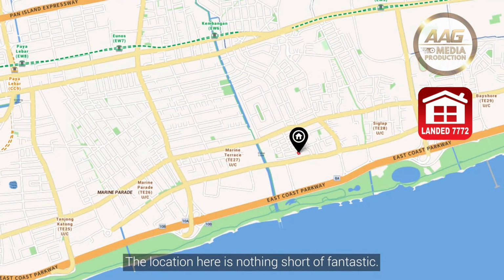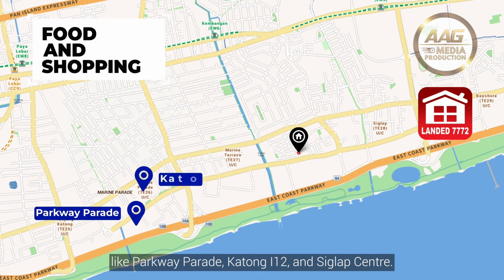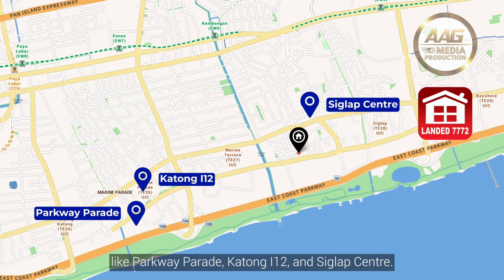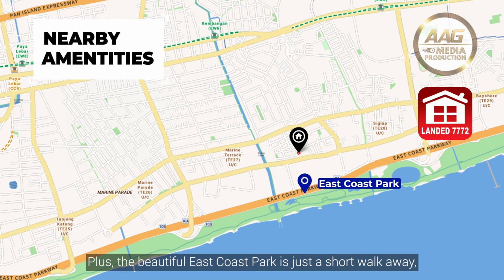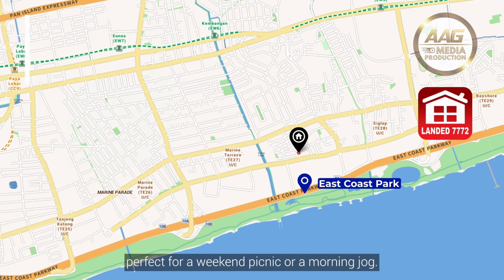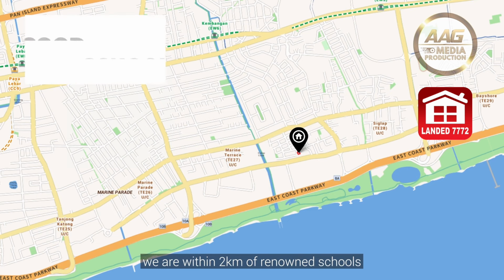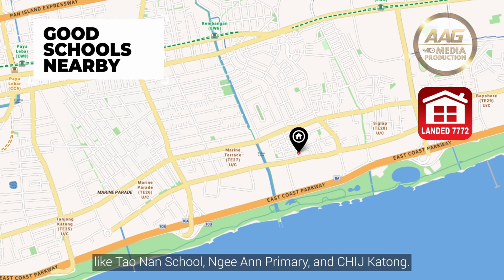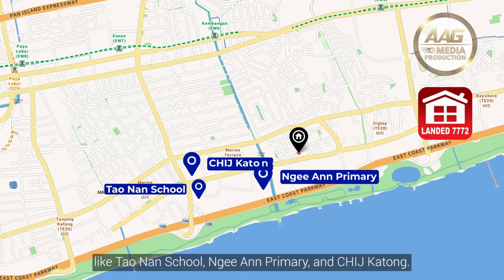The location here is nothing short of fantastic. You have easy access to shopping malls like Parkway Parade, Katong I-12 and Siglap Centre. Plus, the beautiful East Coast Park is just a short walk away, perfect for a weekend picnic or a morning jog. And for those of you with children, we are within 2 kilometres of renowned schools like Tao Nan School, Ngee Ann Primary and CHIJ Katong. It is a location that truly caters to everyone in the family.